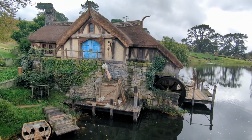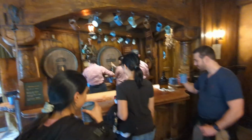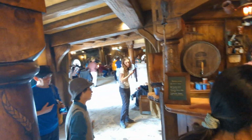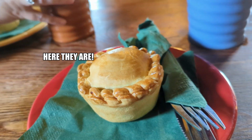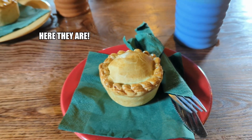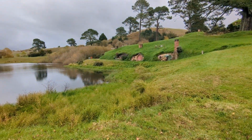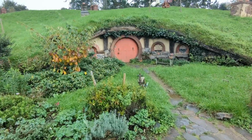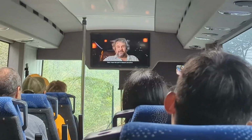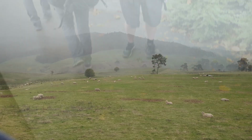You end up at the Green Dragon, which is the bar in Hobbiton, and you'll be given 1 free drink. They have both alcoholic and non-alcoholic drinks. The ginger ale that I had was actually really good. There are scones and hot pies and some other little snacks that you can buy that can hold you over. The cookies were pretty good, or biscuits, as they say. After 20 minutes or so at the Green Dragon, we finished up our tour, walked back to the buses, and got another little video on our way back to the main drop-off point.